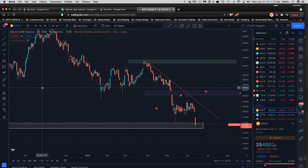If we look at this CME chart, this is the Bitcoin CME futures chart. This is Bitcoin being traded on the CME, Chicago Mercantile Exchange. Bitcoin and Ethereum are the only two assets in crypto that are traded on the exchange. It's traded on a stock exchange, the Chicago Mercantile Exchange.